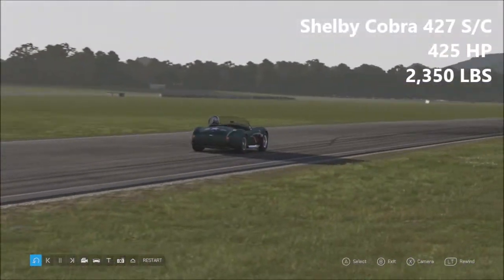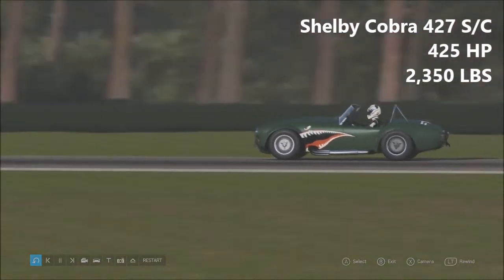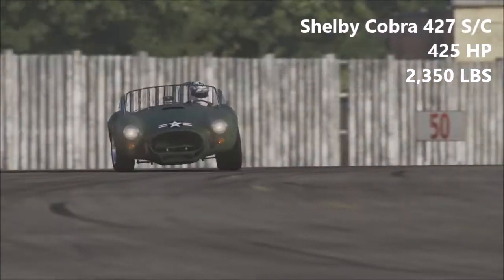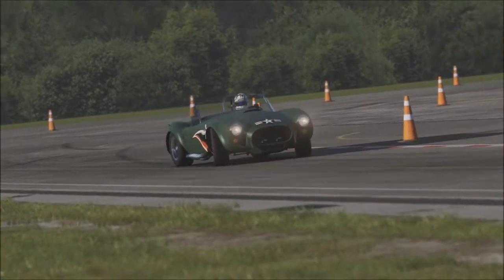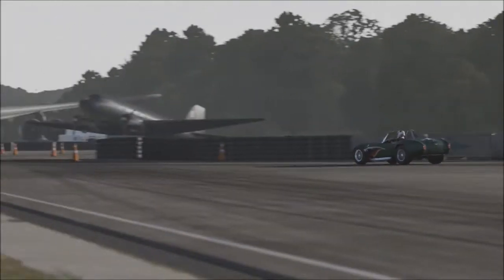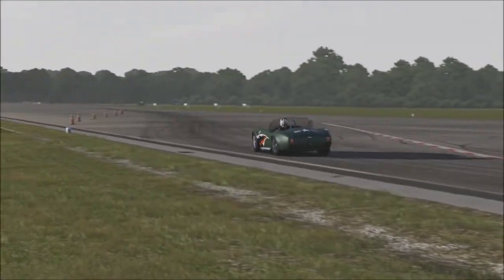And finally today, we've got the Shelby Cobra, 427 S-C, 425 horsepower, 2,350 pounds of weight. This is the most powerful car here today, and it's also one of the lightest. 2,350 pounds is not a lot. I don't know how it weighs that little considering the engine in this thing. Anyways, the Shelby Cobra. Oh, this car drives exactly how I expect every single muscle car to drive.